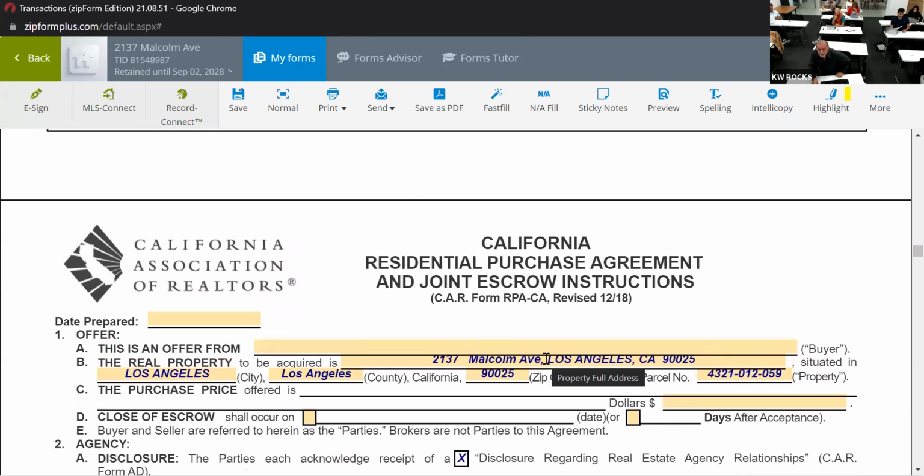Starting on the top, I'm going to make it a little bit fun. So you're sitting there with Mr. and Mrs. Smith, and you want to write them an offer, right? They came and they say, hey, we love it, we want to write an offer. So you're going to start writing an offer. So what you're going to put on is the name of the buyer. So who is the buyer?